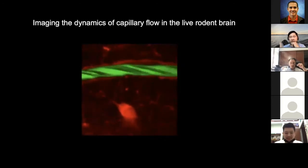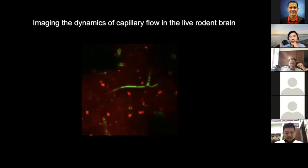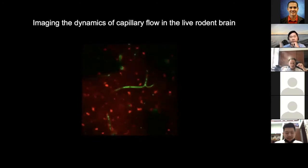Also labeled in this animal are astrocytes, using a dye called sulforhodamine 101. And you can see how the astrocyte cell bodies are apparent, but also their processes form part of the blood-brain barrier wall.